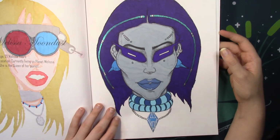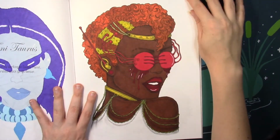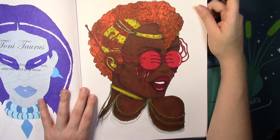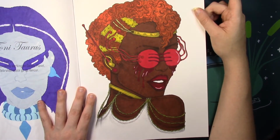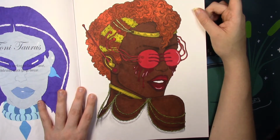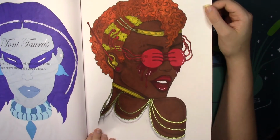And I used some white highlights there on her lips. This is my favorite page. I don't know why. I think this girl just turned out fabulous. This is Toni Taurus. She's 23. She works at a casino and she is celebrated as a space go-go dancer. She just turned out fantastic.